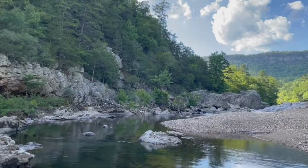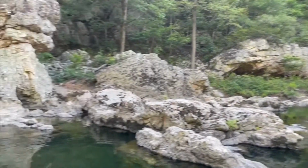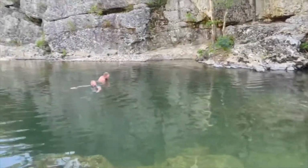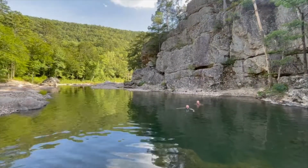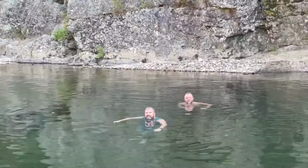Now this is a way to end the Eagle Rock Loop. Right? Good way to end it. Woo! The best. Now send the car to collect us. With burgers.